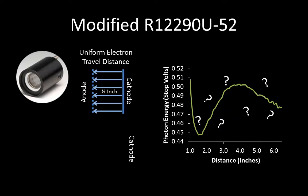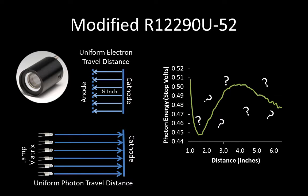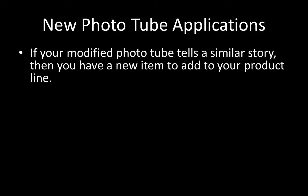The modification would ensure that we would have a uniform photon travel distance between the lamp matrix and the flat cathode. If the resultant curve demonstrates similar photon energy characteristics, then we have strong evidence that the electromagnetic wave theory of light is wrong, and we have a new basis upon which to consider the true nature of all the fundamental particles and forces. Now, if your modified phototube tells a similar story, then you have a new item to add to your product line.